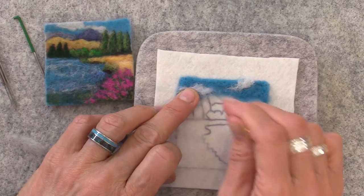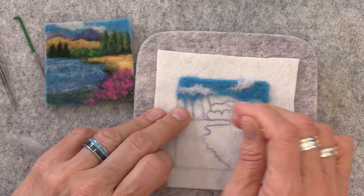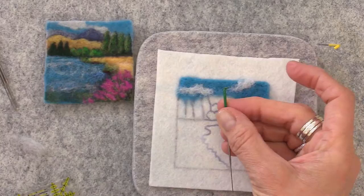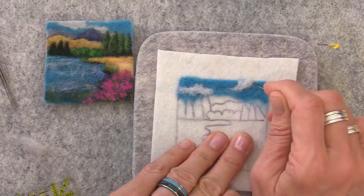As far as questions, Jenny asks, does it get too thick when you layer stuff like this? You're going to want to layer very thin. There is a little bit of rise to the picture, but not more than a millimeter. And then after you get everything in place, we're going to go back and flatten it with something like a 40 triangle or a 38 triangle.